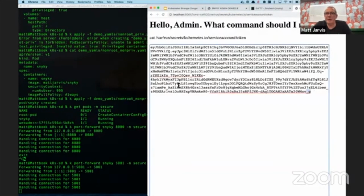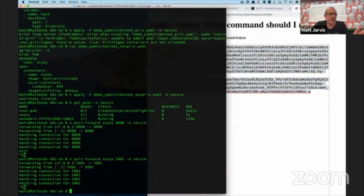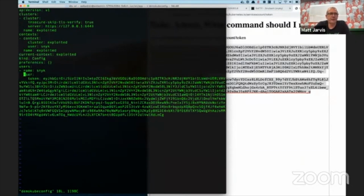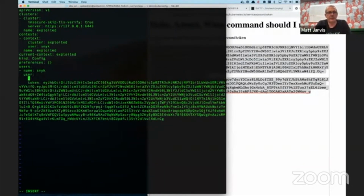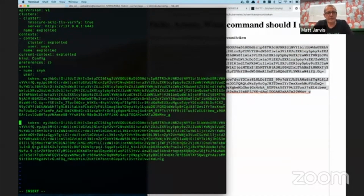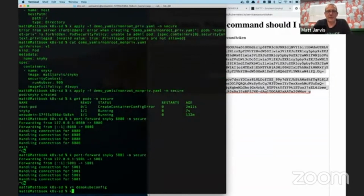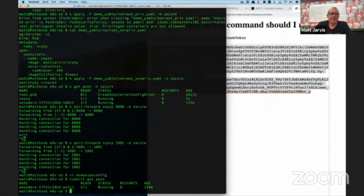And now I have another token. So let's take that token and see what we can do with it. If I manually change over to this new token in my kubeconfig, comment that one out, and try kubectl get pods, I'm now able with this new token to find out what pods are running in the default namespace.